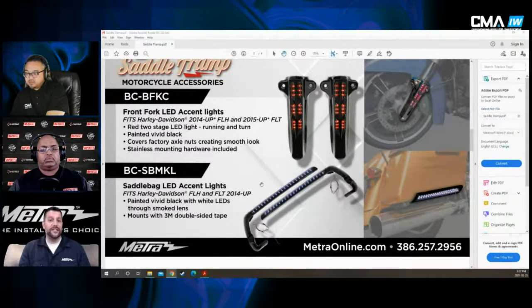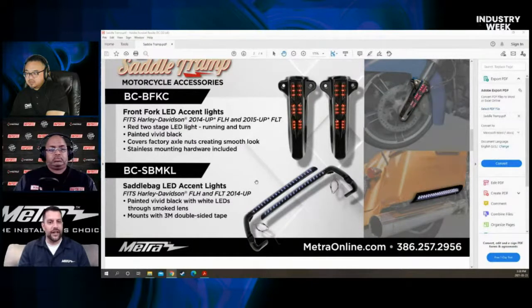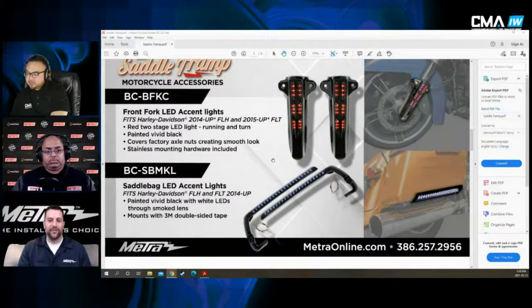And below, you're seeing the BC SBMKL, and that is our saddlebag LED accent lights for your saddlebags. And again, the lowermost facing light on a bike is also important. You'll notice in the picture there, it's able to reflect off of the tailpipe. Some guys have Reinhardt black pipes, but a lot of the chrome accents on a motorcycle, especially a Harley Davidson, will reflect a lot of these lights. And so they're more of a flood pattern type light down there that can reflect off the pipes. Harley Davidson is all about the lighting.